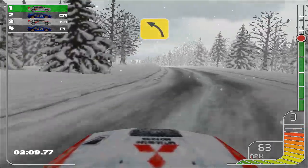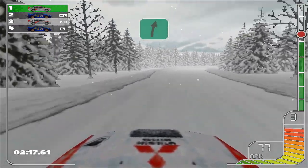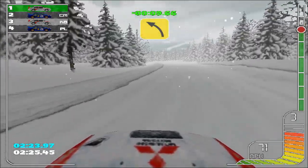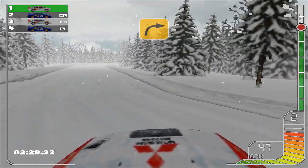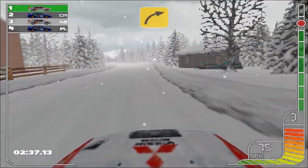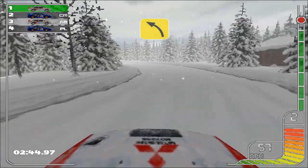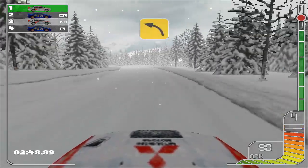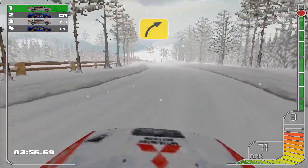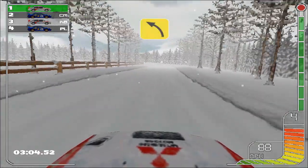Oh, look at that. That was a perfect corner. God, I'm well happy with that. This one, not so much. Oops. It was all going so well. 5 left. 5 left. 4 right for crash. 5 left. 4 left over finish.